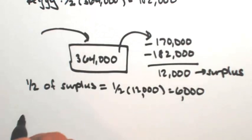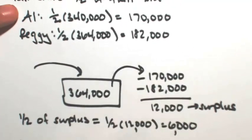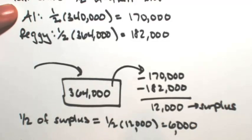Okay, so altogether, Al is going to get two fair shares. He's going to get his fair share of the bid, which is $170,000, and then his fair share of the surplus, which is another $6,000. So altogether, Al is going to get $176,000.